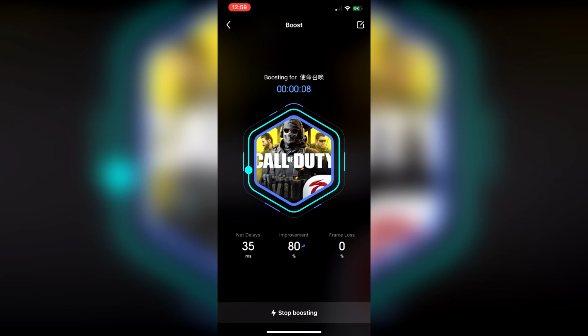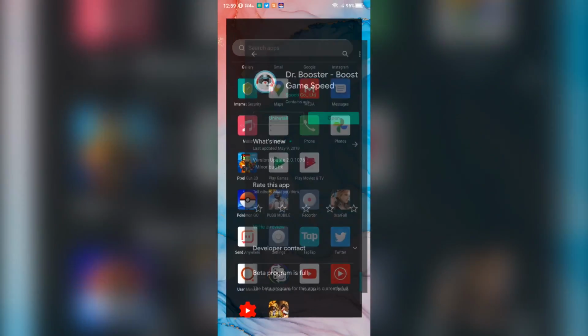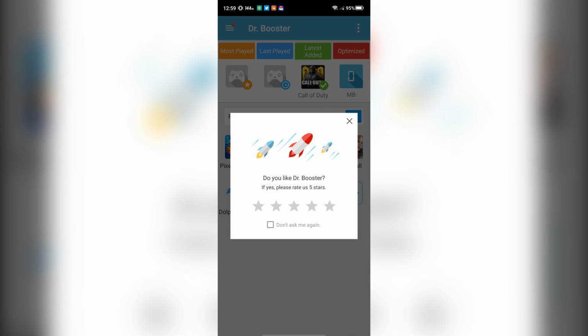Let's move over to Android now. If you're an Android user, here are a couple of different apps that you might want to download. Open up the Google Play Store and search Dr. Booster, which has this cool little, is that a rabbit?